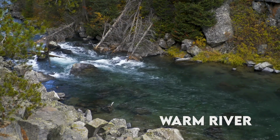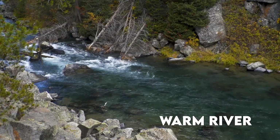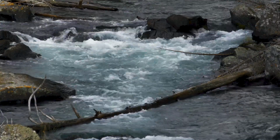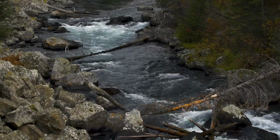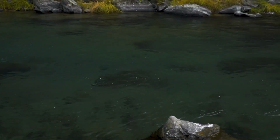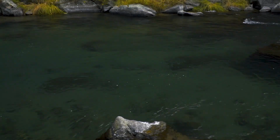BJ, are we still in Idaho? We are still in Idaho. This looks crazy. I mean, it looks like we're in a high mountain rocky stream, but not at all. Yeah, this is Warm River, and it's closer to the headwaters, and it's just a spring creek that comes right out of the side of a mountain. The water's crystal clear, and it's a great fishery. I mean, it's just a gem that not too many people utilize. You know, this is a walk and wade too, which is unique for the area.